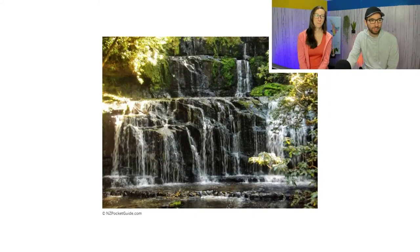It is one of the prettiest of the whole country, isn't it? It is. All right. So next up on our list, we are heading back to the North Island. We're making you travel back and forth, back and forth. Maybe don't visit all the waterfalls in that order. Maybe put them on your itinerary, but not in that order.